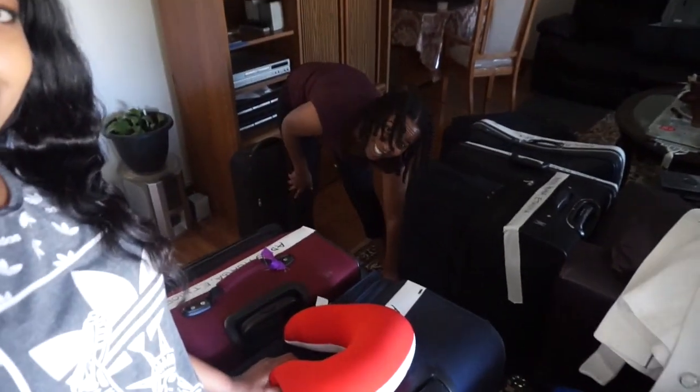We're all packed. You obviously know you're going back home when you have like more than 10 bags. So yeah, I got my Canadian neck pillow. You know, we're representing Canada out there. So, you ready, Joy? Mm-hmm. Say hi. Hello.